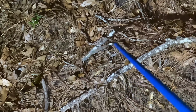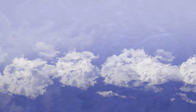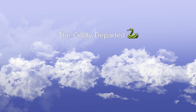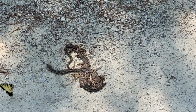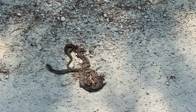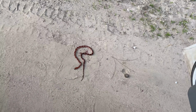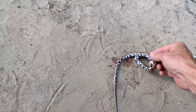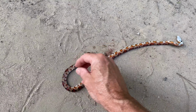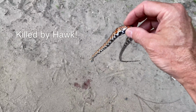All right, little copperhead. Go, go, go, buddy. Awesome. Butterflies are feeding on the yellow rat snake. Now we've got a dead corn snake. I don't know what happened to it. Probably it was run over, but I did see a large hawk nearby. I don't know if it had anything to do with it. Poor guy.